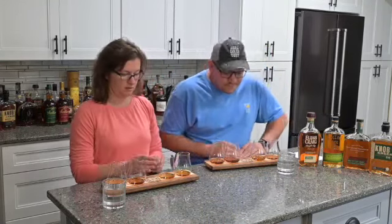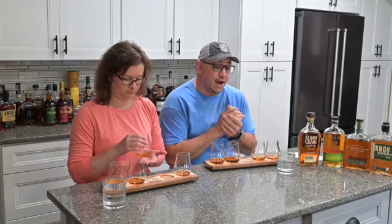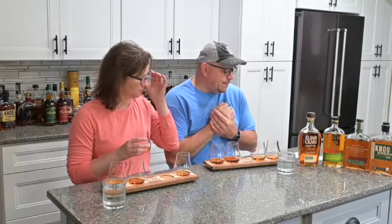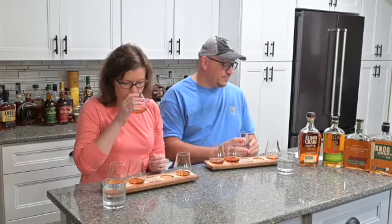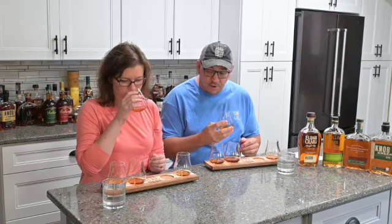Okay, so now we're going to move on to the Bulleit. Are you excited for this one? Bulleit, just to let everybody know, is very high rye. It's 95% rye in the mash bill, so this will be a real test for us. And this is 90 proof, with 5% malted barley.